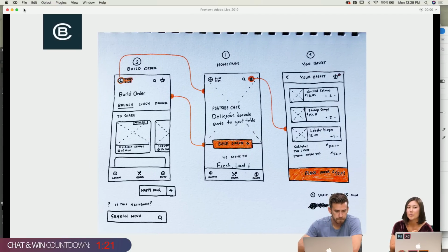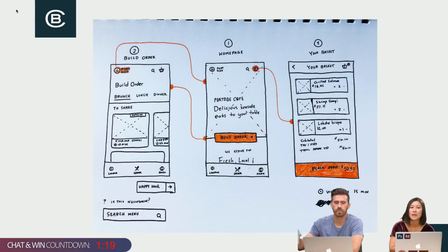Cody's just been going through introducing himself to the stream, and he's going to be designing in Adobe XD, so he's just going through a bit of his process and what we're going to be working on today. Looks like we got a minute. I can show you guys this next screen real quick.